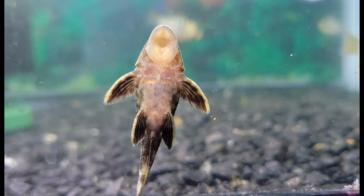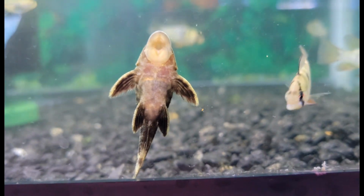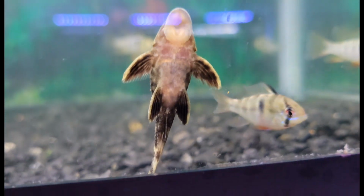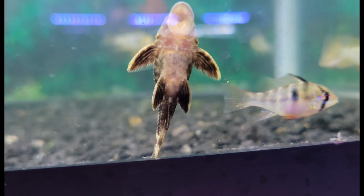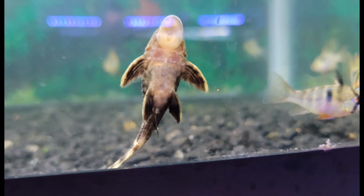And also hanging out with him here, reluctant to show anything but his belly, is a beautiful Volkswagen pleco. Kind of similar to your royal plecos, but a much less common species. Really cool fish. Absolutely love them. Even cooler if you'd like to show me the rest of himself.